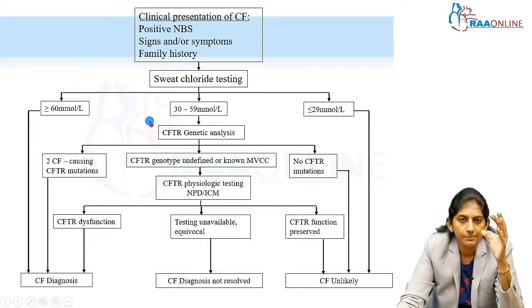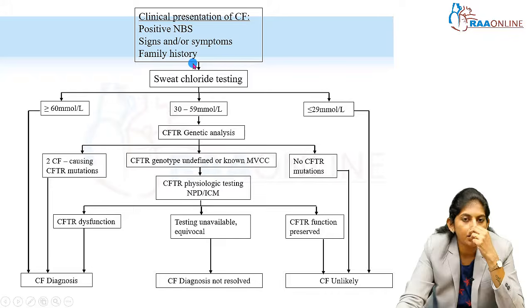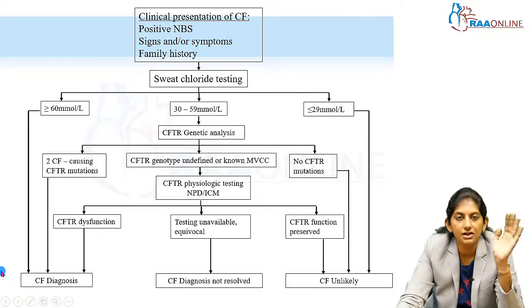So this is just an overall approach to cystic fibrosis. In case you have a positive newborn screening, or there is a clinical sign or symptom suggestive of CF, ask a family history. Then you go ahead and do a sweat chloride test, 2 occasions. If you get more than 60, you can directly diagnose cystic fibrosis without any confusion. In case you get an indeterminate value, that is between 30 to 59, you go ahead and do the genetic analysis. If you get 2 CF causing gene mutations, then you can make the CF diagnosis. In case you get only 1 mutation or the genotype is undefined, then we have to go for additional testing.